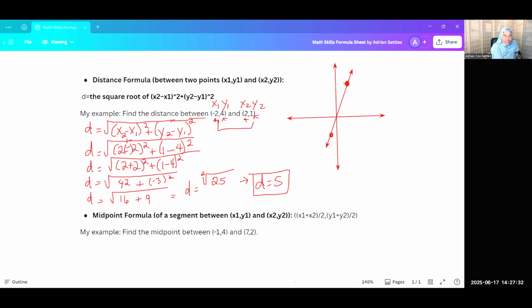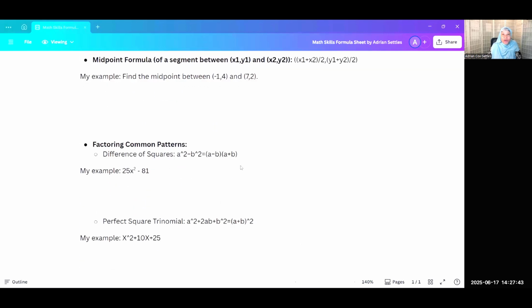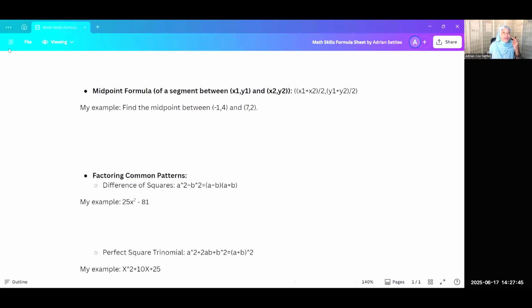All right, so I'm going to erase this one because we have more to come. Oh my goodness. Okay. All right, let's go next. The midpoint formula. Okay.